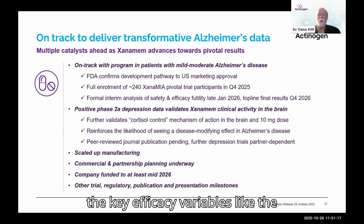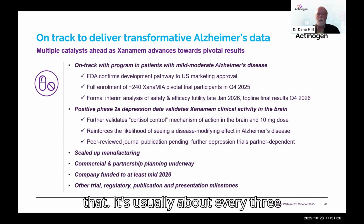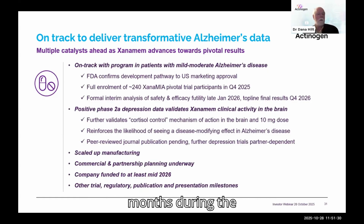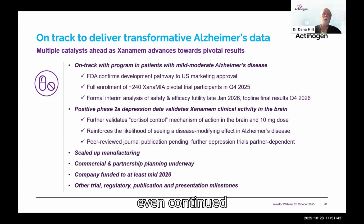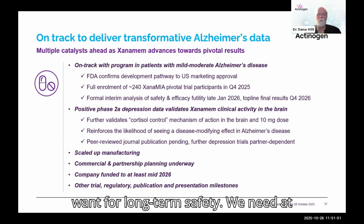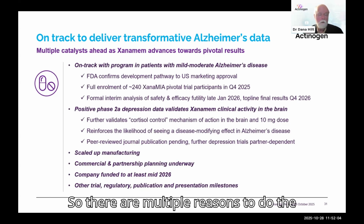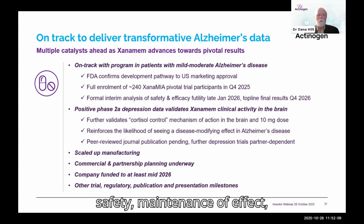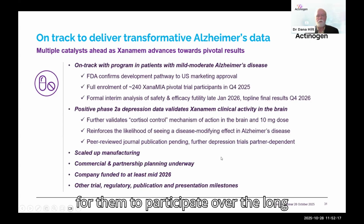But we will be measuring the key efficacy variables like the CDR sum of boxes and the ADL and select cognition testing, usually about every 3 months, during the conduct of that open label extension. And it's very important not only to show durability and maintenance and perhaps even continued progression of a beneficial effect, but also to obtain the safety data necessary that the regulatory authorities want for long-term safety. We need at least 100 patients followed for a year and a total of 1,500 patients exposed to the drug. So there are multiple reasons to do the open label, but long-term safety and maintenance of effect are the key factors, and it will be less intensive for the patient, easier for them to participate over the long term.